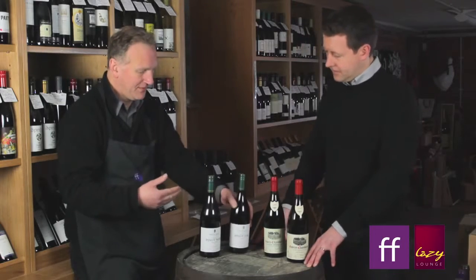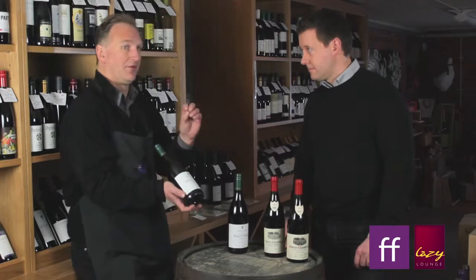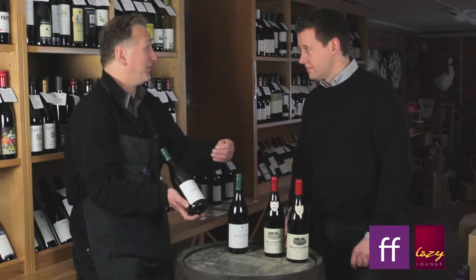Okay. Take it to another level where they're slightly mimicking, if you like, what they do in France with the basic Gevrey-Chambertin village wine, Premier Cru, and then onwards and upwards. What they've done in terms of their production at Felton Road is the Bannockburn is from the general region where they're growing all their vines and making Pinot Noir, but they have certain areas within Bannockburn where they feel that the quality is distinctly better. So you could say Premier Cru level.